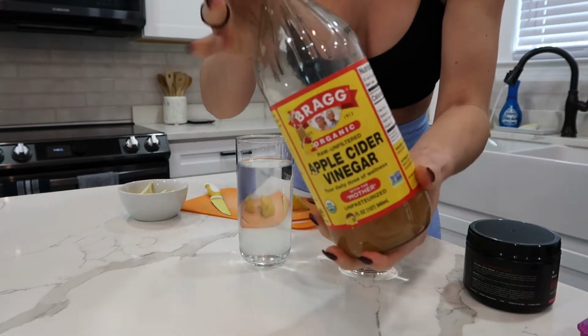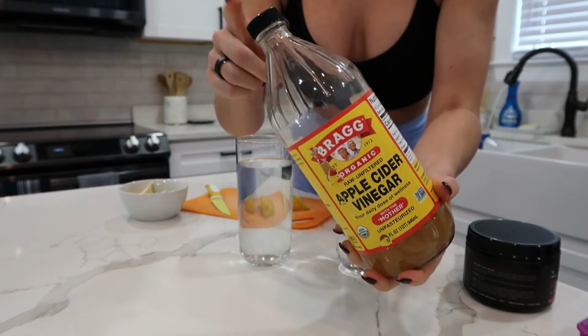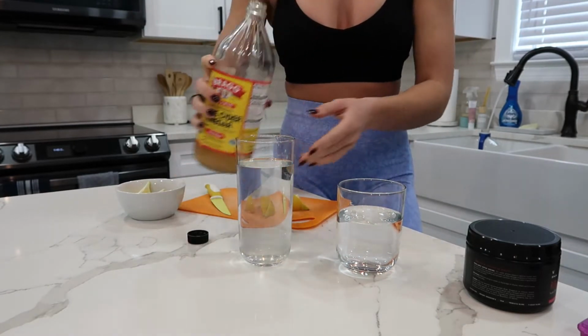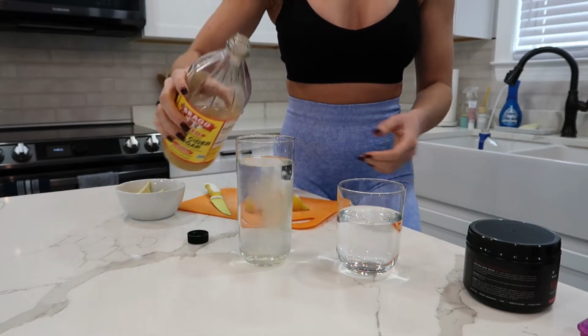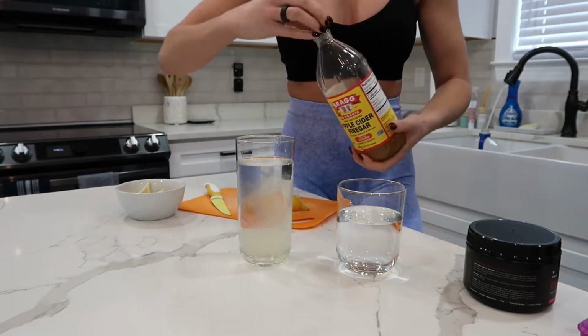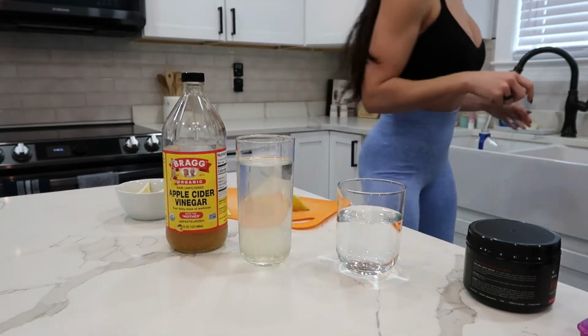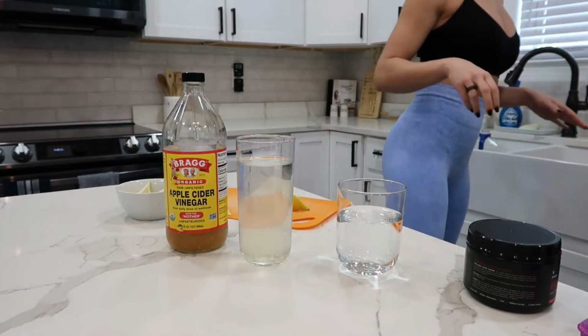And we have apple cider vinegar. If you're gonna do this, make sure it's the apple cider vinegar with the mother. That is the kicker. We're only gonna do a little tablespoon. And I'm also filling my gallon in the back, so just ignore that.